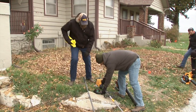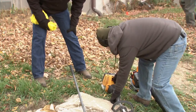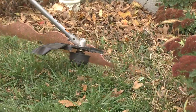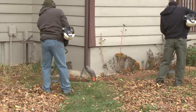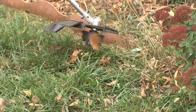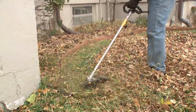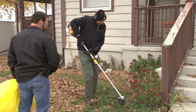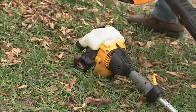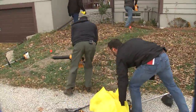Eyes and ears, eyes and ears. Keep it floored. Very good. Watch that scorched earth. There you go. All right, you're good. That's good. It's about equal at this point as the guys move on to the leaf blowers, blowing those leaves away from the house. There you go.